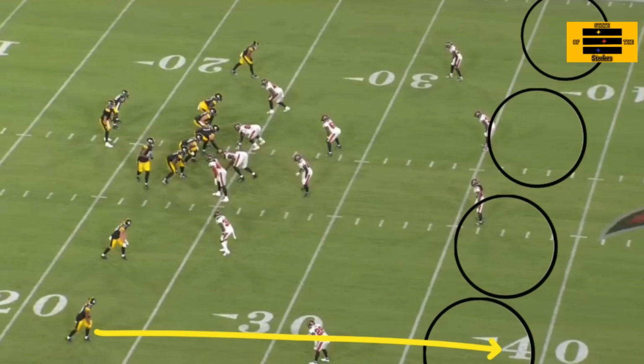Now let's transition to the second half. And what I want to show you is what he brings on the outside that the other quarterbacks don't. Bottom of your screen, you have Calvin Austin. He's going to be running a go route against quarters again, where the cornerback over top of him, number 26 there for Tampa Bay, is going to end up trailing Calvin Austin.